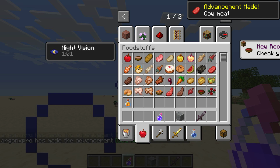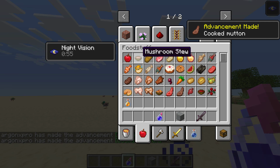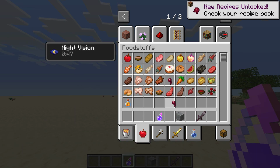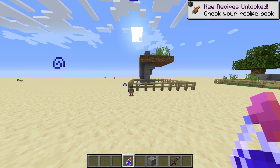Raw beef, there's an event. Cow meat, yes. That's the same thing. What about mushroom stew? Wait, is that even a meat product? No, it's not a meat product. What about spider? It's a meat product. I mean, yeah, it's like not vertebrate. What about fish? It's vertebrate. Oh, they don't even care about fish, come on. Dang it, they don't care about fish.